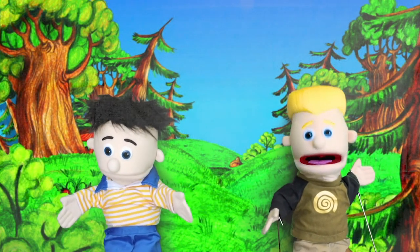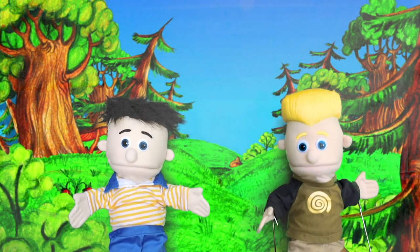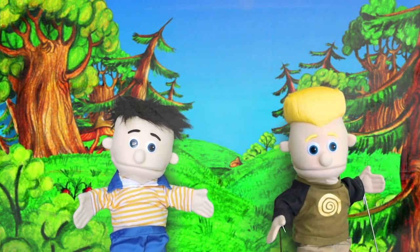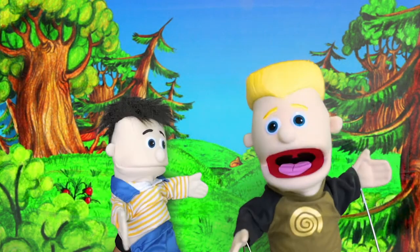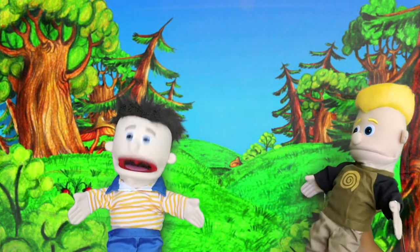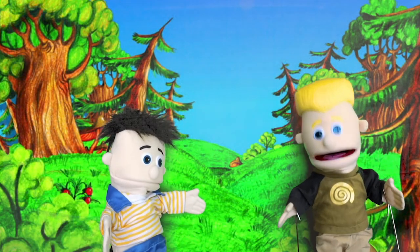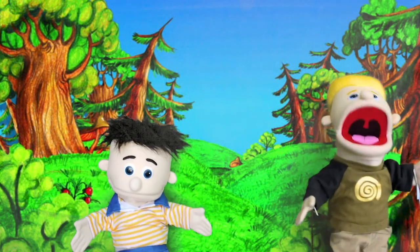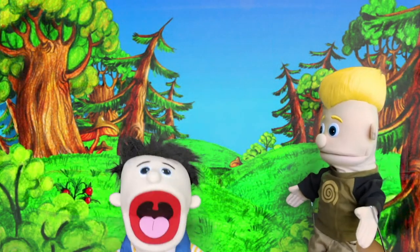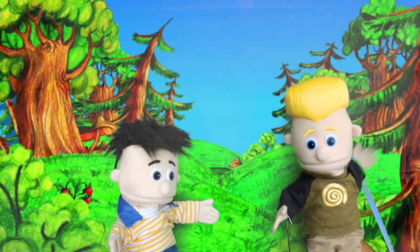Today, we are reading a fun book called Brown Bear, What Do You See? In this book, we'll see many animals and all the things they see. By the way, what kind of sound does a brown bear make? I think it sounds like this. I don't think that is right. I think it sounds more like this. Okay, let me try one more time. That's a lot better. All right, let's see what Brown Bear sees.